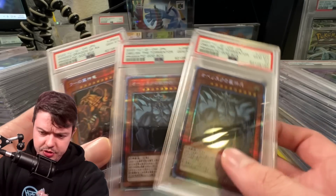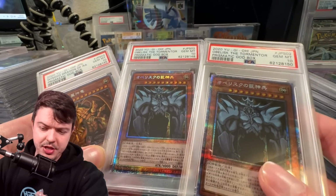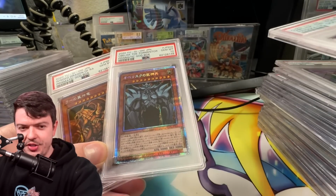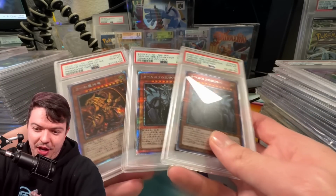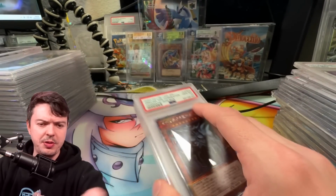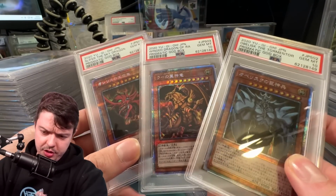Next we got some God cards from the Prismatic God box of 2020. The main reason I'm getting rid of these is honestly because I wanted them because I like the rarity, but the Quarter Century rares that are going to be released in the upcoming anniversary set are basically these same cards in English. So I figured I'm going to get rid of these and then get those when they come out in a couple months. Actually I have a bunch of these. I want to say there's another set over here with all 3, so if you want to get all 3 as well, there you go.